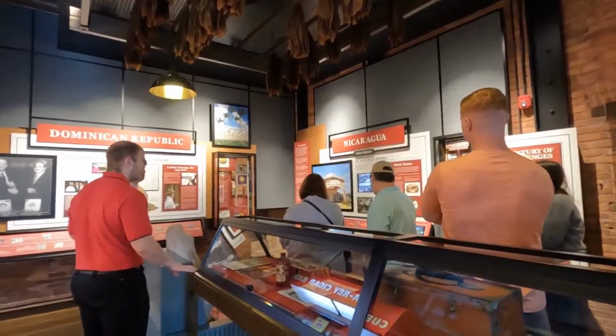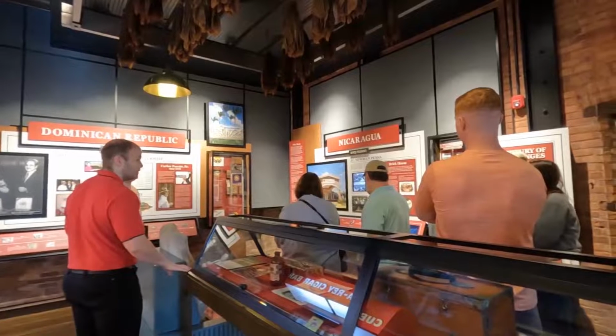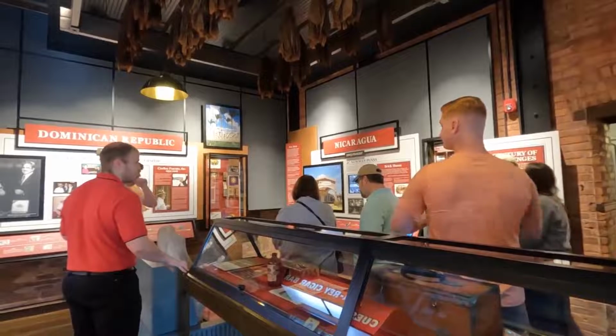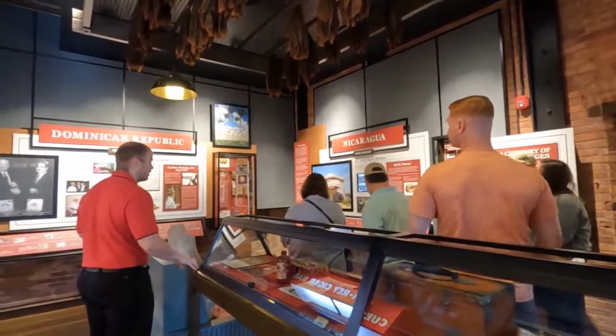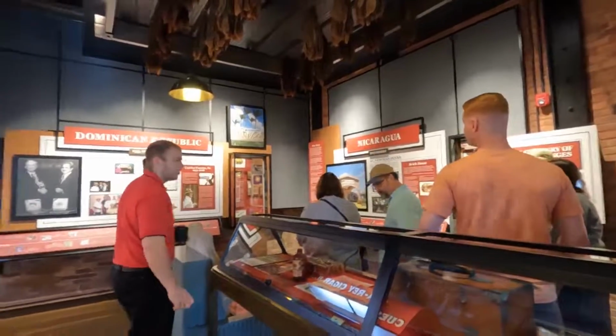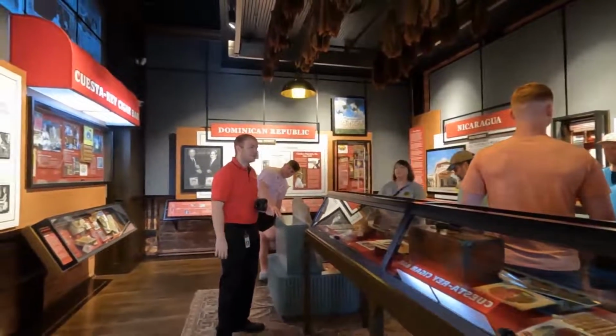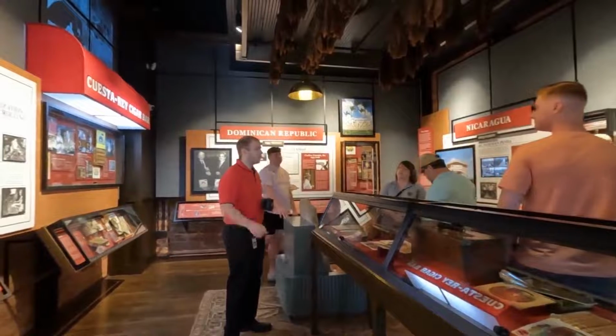We're very proud of our history here, and we'll see more of it as we go through the building, down to the basement and such. But yeah, Nicaragua, Dominican, Tampa, Florida, oh my, we've got a lot going on here. We're going to focus on Tampa today, folks. We're going to focus just on the history in this building, this historic 1910 cigar factory. And so if you would, we're going to go downstairs to the basement.